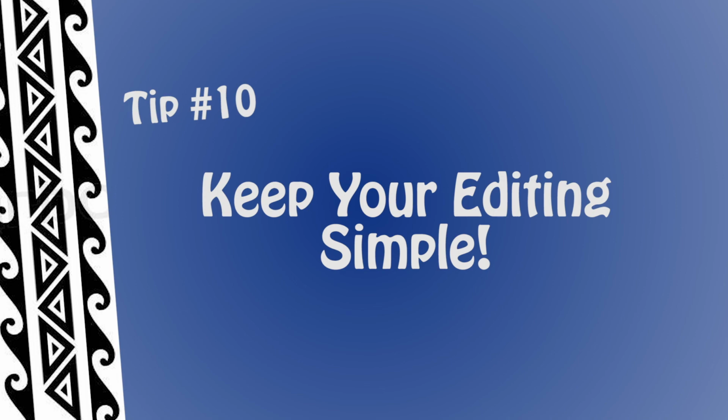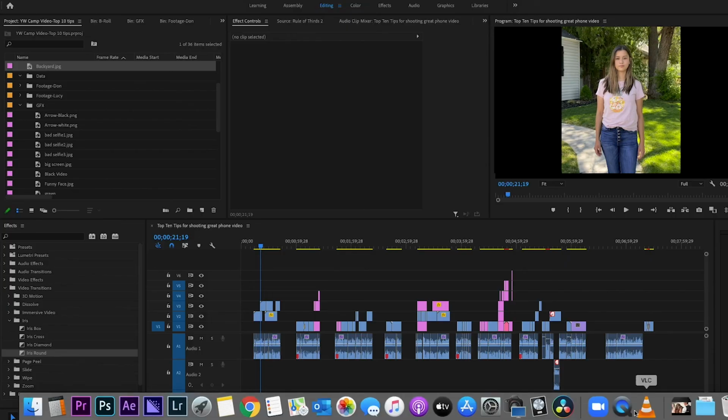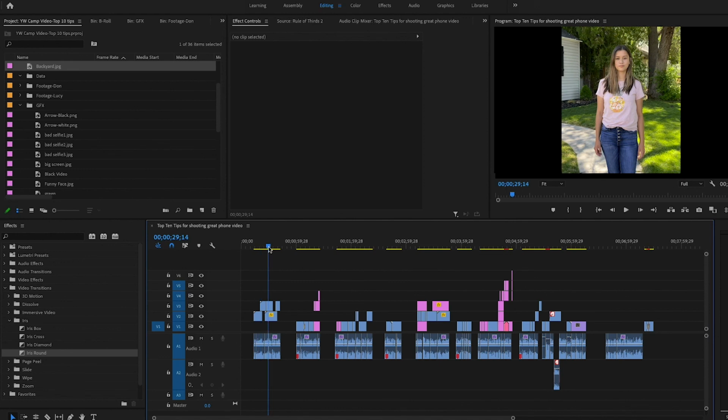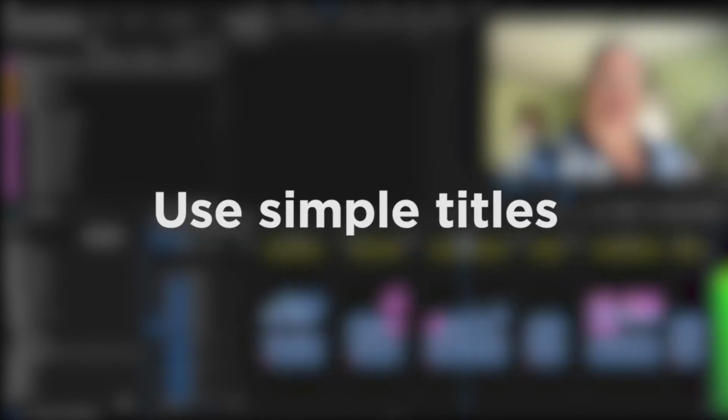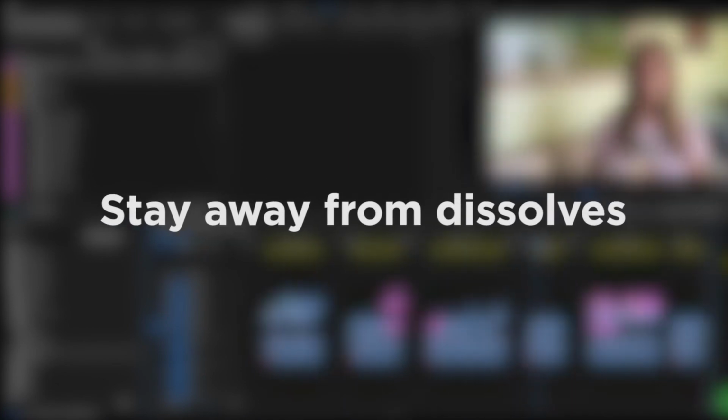Keep your editing simple. You may or may not spend time editing your videos. If you do, keep your editing simple. Use music that doesn't distract. Use titles that are simple. And when making transitions, I dare you to stay away from dissolving between scenes. Simply use a straight cut.